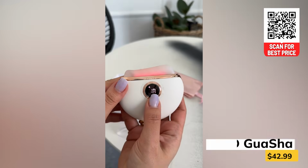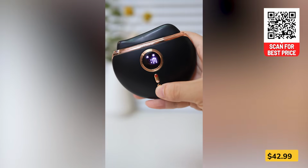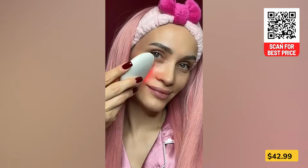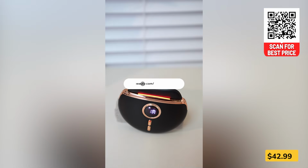Glow up your skincare routine. This Aurora LED GuaSha device combines gentle heat and soothing vibrations to massage your face, reduce puffiness, and help smooth fine lines. The jade stone glides effortlessly across skin, stimulating circulation and promoting rejuvenation.